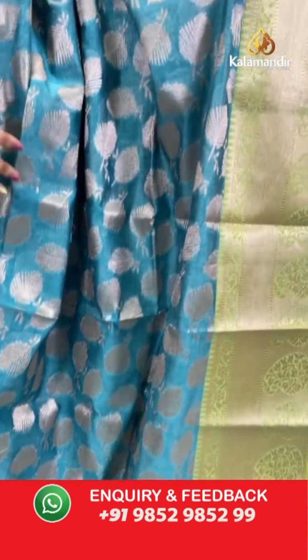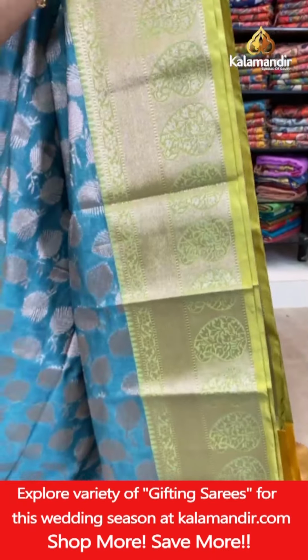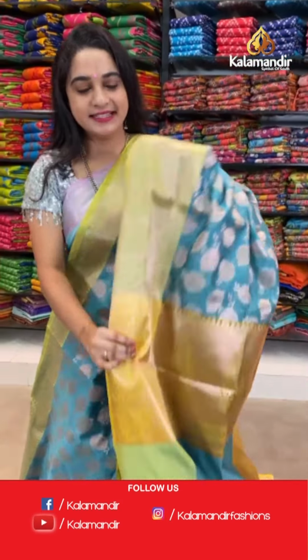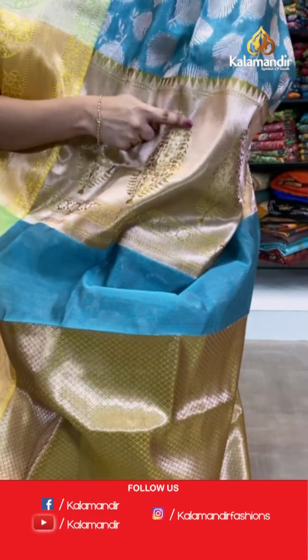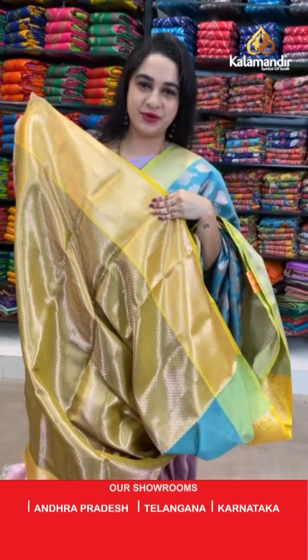And Shraddha ji asking about the golden zari, right? Here is the golden zari saree. And the border contrast with parsley motifs, brocade and floral weave along with temple design in golden zari. And here is the pallu, contrast pallu with cross lines and leaf motifs in golden zari. The saree is paired off with a contrast brocade blouse with a border.